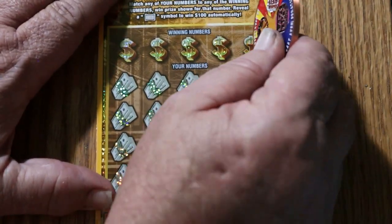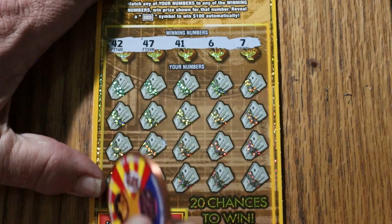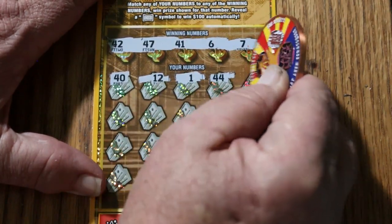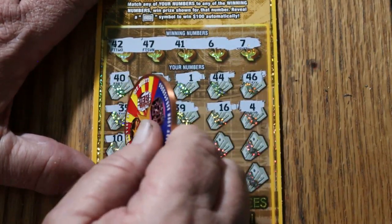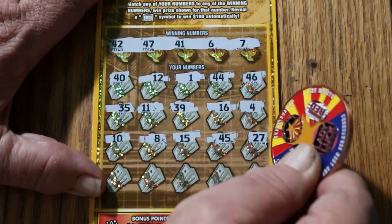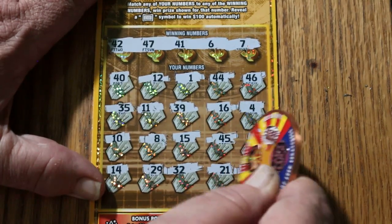All right, ticket 45. We are approaching the point where overall odds should start taking effect. 42, 47, 41, 6, and 7. All right. Here we go again. 40, 12, 1, 44 club, 46, 35, 11, 39, 16, number 4, 10, 8, 15, 45, 27, 14, 29, Random Red's 32, but no good, 21, and 30, nothing.